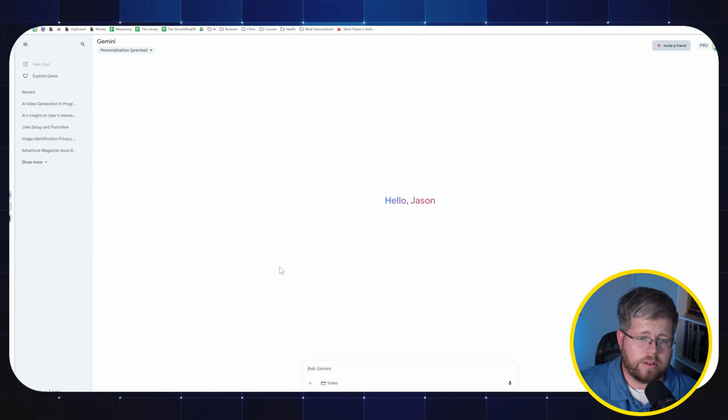Now, there are other advantages that Gemini has that are fantastic. For instance, when you sign up for Gemini, which is $20 a month, just like most of the other chatbots, you also get 2 terabytes of Google Drive storage. Now, Google Drive storage, 2 terabytes costs $10 on its own. So you're essentially getting that plus the chatbot for an additional $10.